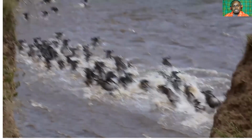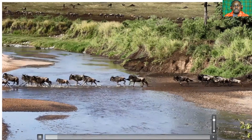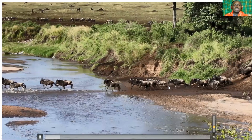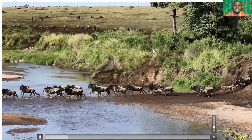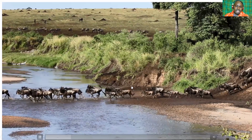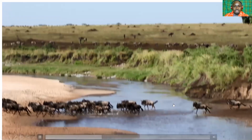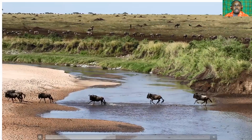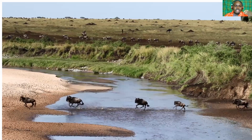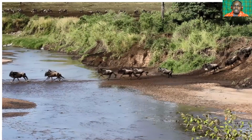So this video is actually of the wildebeest. They are crossing from the Sand River side. Now this side is Serengeti National Reserve, and the other side they are coming to is Maasai Mara National Reserve. And actually, this is what happened. You see the water is very small, so it is a small risk because there are no crocodiles. We don't even have crocodiles in this river. I've never seen them most of the time.